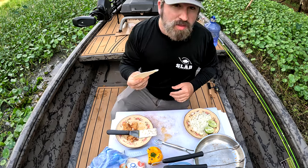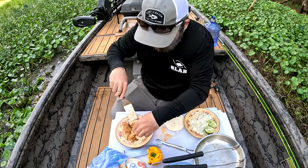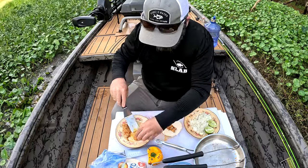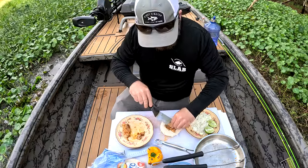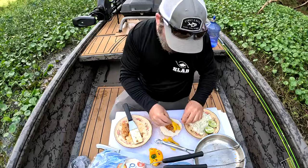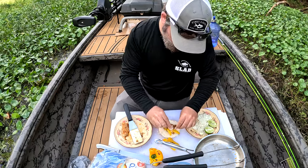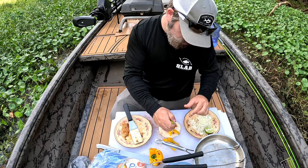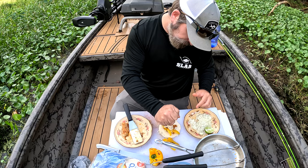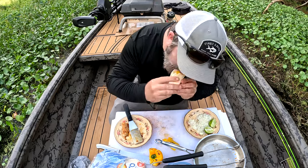You guys are gonna sit here and watch me smash four of these tacos. That wind is still blowing, even in this little side canal here. Peppers, onions, lime. Dude, I could smash like 10 of these things.